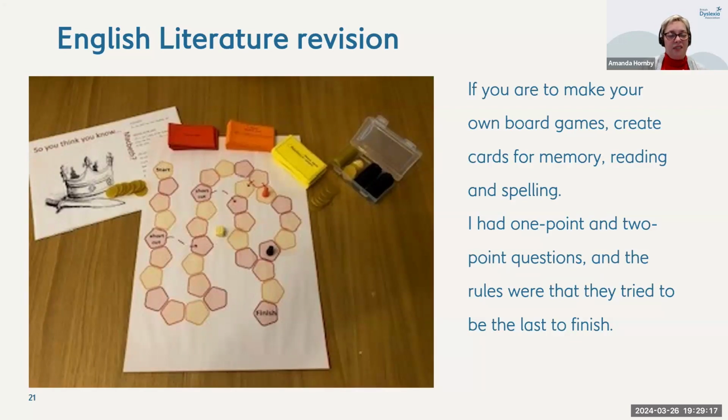And the idea is to finish last, okay, and to collect as many coins as possible. And there were 2 levels for each one. So there's level 1 and level 2 for reading, writing, spelling, and memory. And the memory was things like who said this quote, or what was this quote, in which act and scene, that kind of thing.